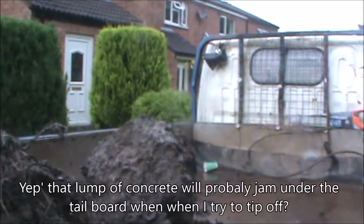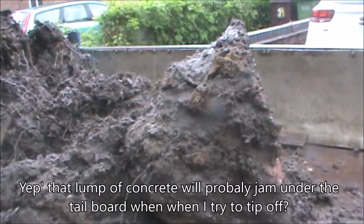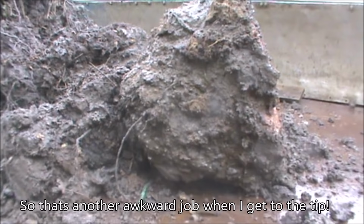I think that lump of concrete will probably jam under the tailboard when I try to tip that off, so that's another awkward job when I get to the tip. Never mind, we'll take this back in.